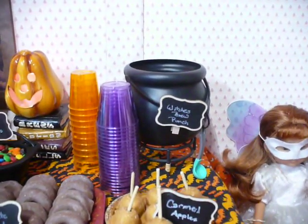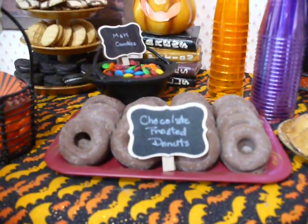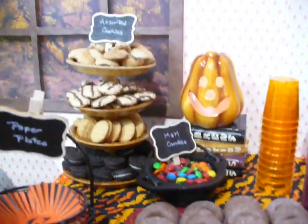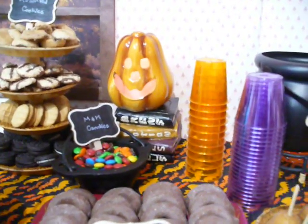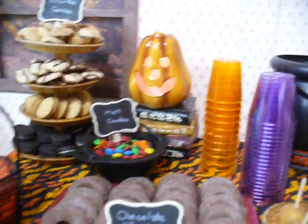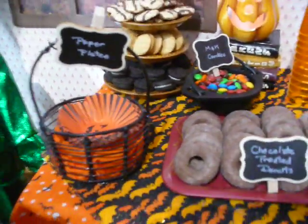They have Witch's Brew Punch, caramel apples, chocolate frosted donuts, assorted cookies, and those are real cookies, and M&M candies. Oh, and there's a jack-o'-lantern on some stack of books as a centerpiece. Oh, and here's some paper plates that look like jack-o'-lanterns.